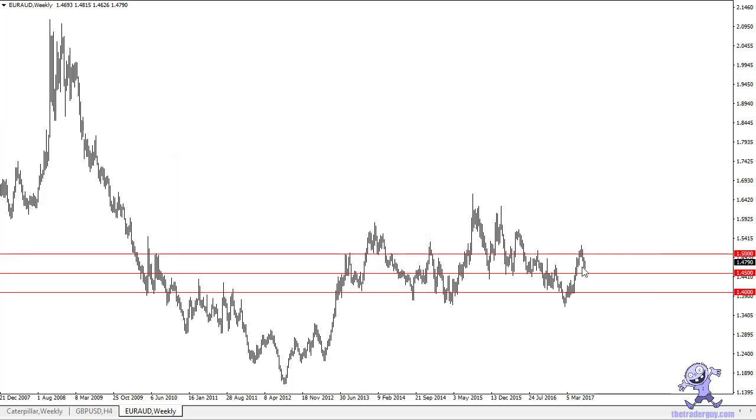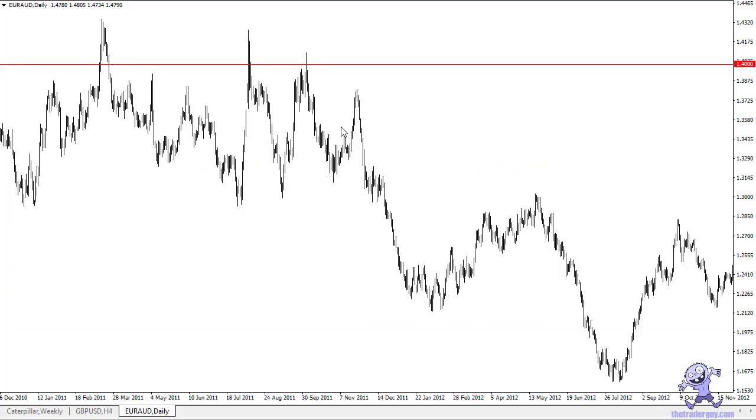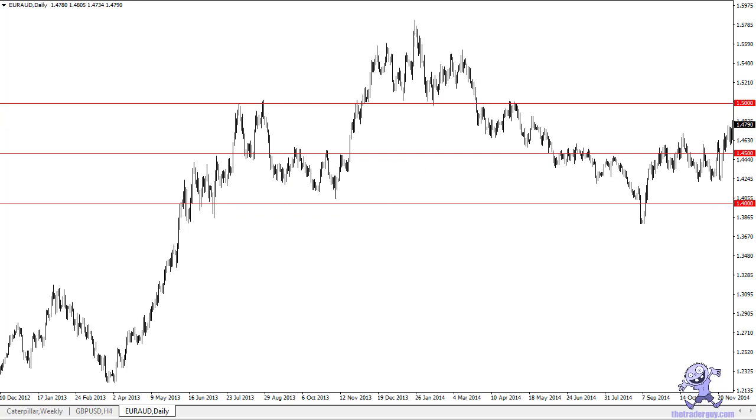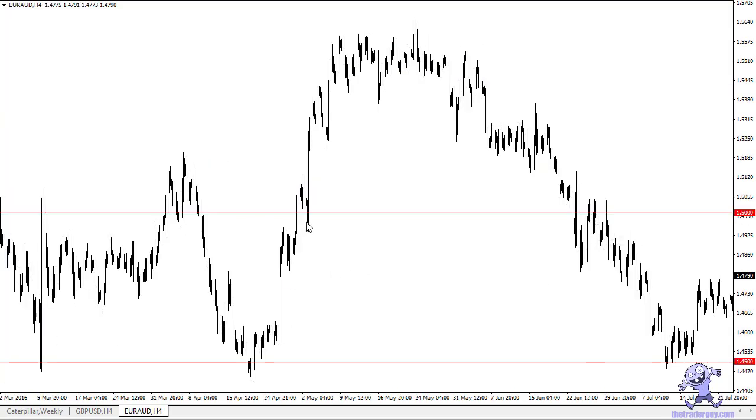And again, this looks very tight, but on the daily, all of a sudden, you've got some room to move. It's 500 points, especially on the 4-hour chart if you're a 4-hour trader. So keep all of that in mind.